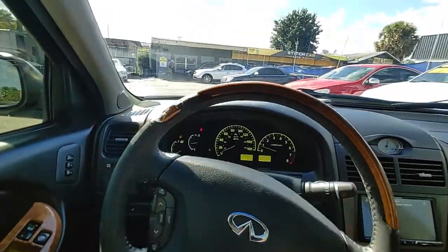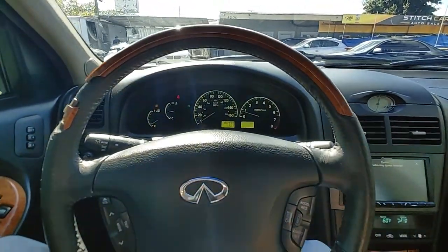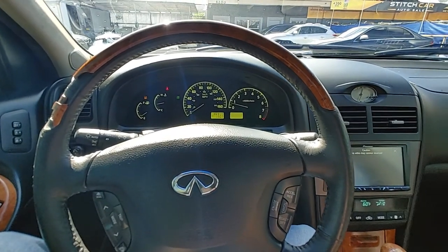Here we are. Again, this is Zane at Dark Motors with our 2003 Infiniti I35 with 86,000 original miles.